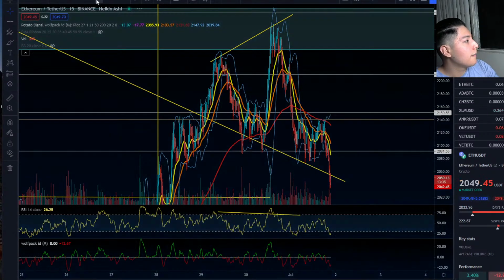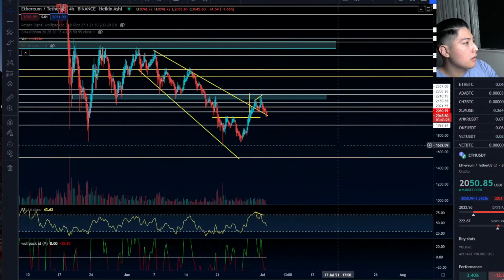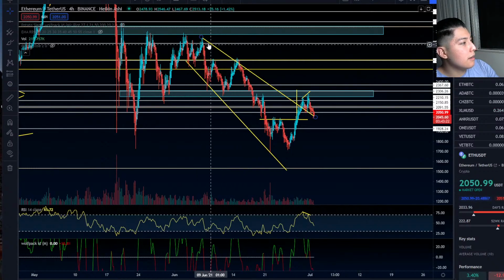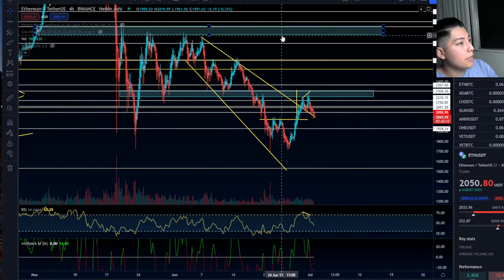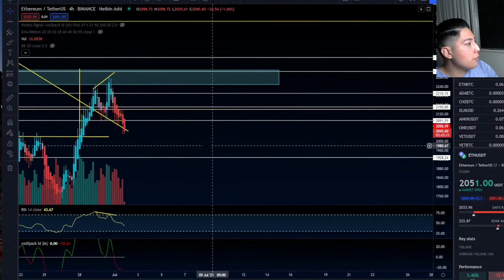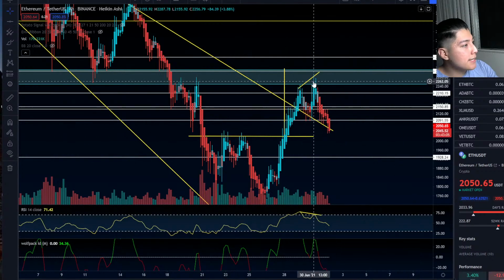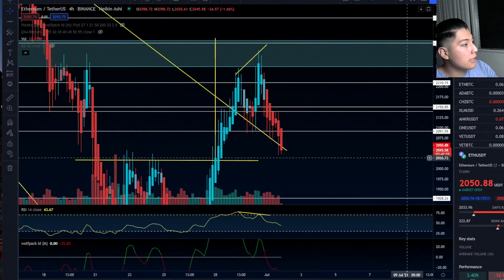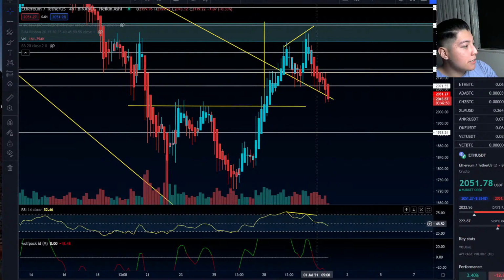Yikes. Okay, so like I was saying, we're having this descending broadening wedge, and the price target for the wedge is the top of the wedge, which would have been right here at 28.65. But we did retest, had a nice move up, got rejected right here at this blue box of resistance at around 22,500, came back down, we made this M, and now it is looking pretty bearish.